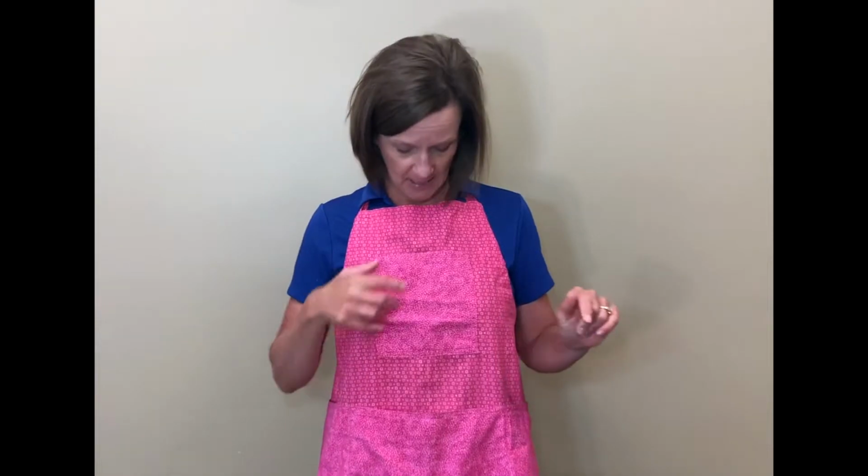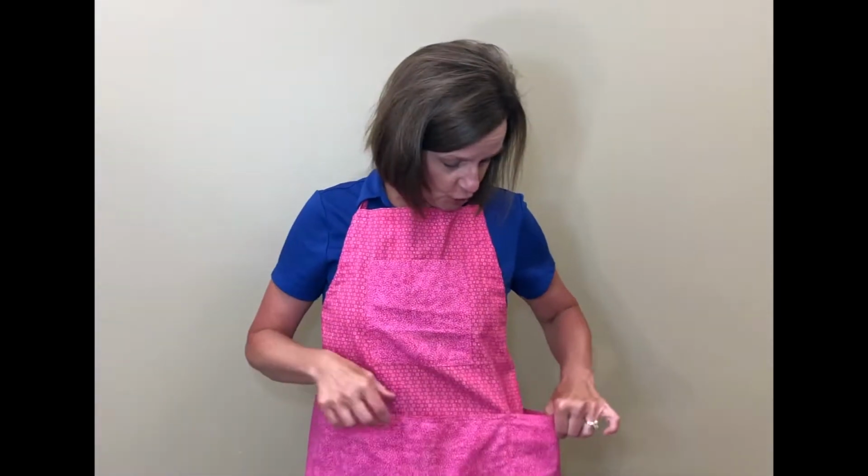My apron has 1, 2, 3, 4 pockets in it. And there's something hidden in each pocket. And I'm going to give you clues. I'm going to give you hints. And you see if you can guess what's inside my pocket. Are you ready? Here we go.